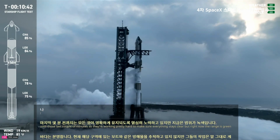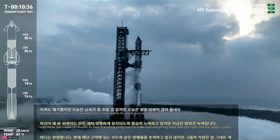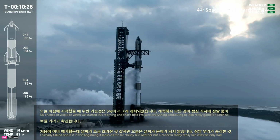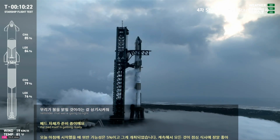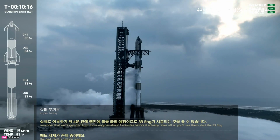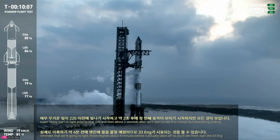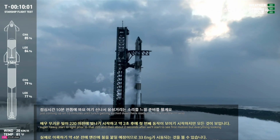I already talked about it in the beginning. It looks a little bit cloudy, but weather not a concern today. Really light winds. We only had about a 5% chance of violation when we started this morning, and that's held. So everything continuing to look really good for launch so far. The pad itself is getting ready. Reminder that we're going to light those engines about 4 minutes before it actually takes off. So you'll see the 33 engines on Super Heavy start to light prior to that T0, and then about 2 seconds after we'll start to see first motion. But everything looking great, just coming up on 10 minutes until launch, getting excited down here, ready to feel the rumble. I'll send it back to you guys over in Hawthorne.